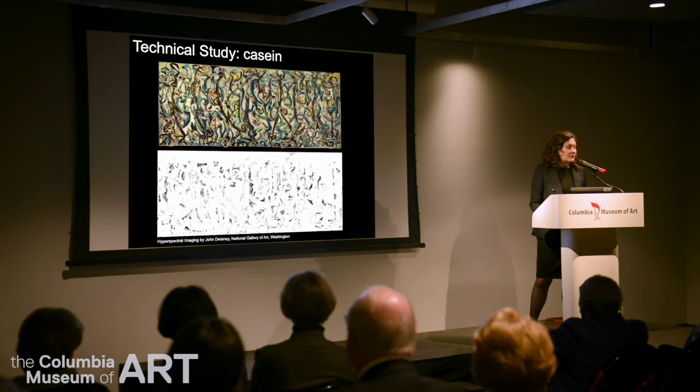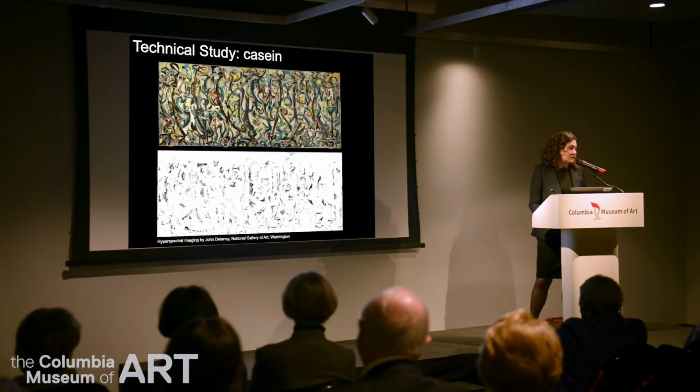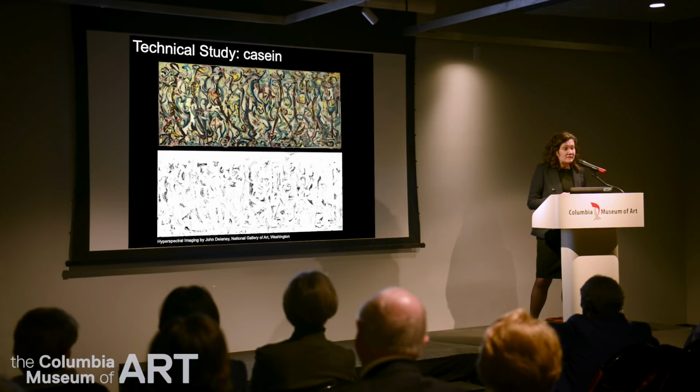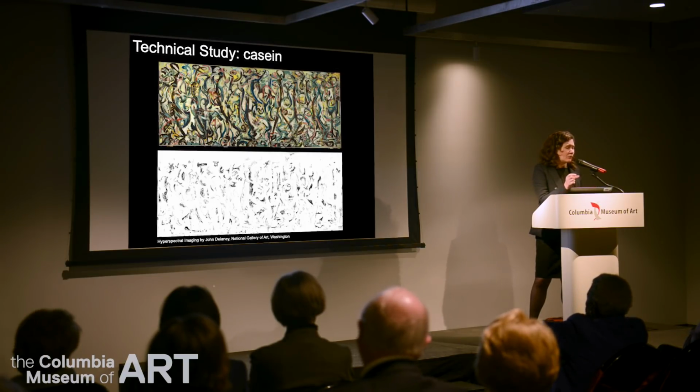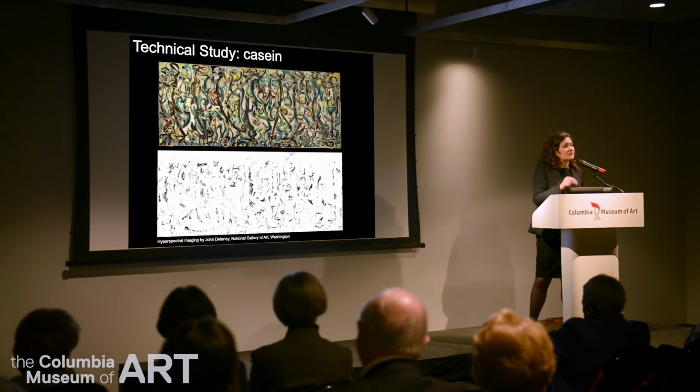And thanks to a really extraordinarily exciting new technique called hyperspectral imaging. Conservators have often used different wavelengths of light to learn a great deal about paintings. But in the past, infrared imaging had been confined to a narrow range, and you had to look at the whole range, or maybe use a bandpass filter and look at a section of it.